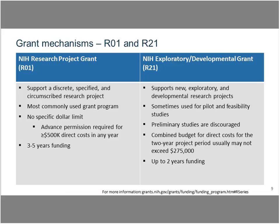Applications in response to the Caregiving Funding Opportunity Announcement that we will be discussing today will be in one of 2 grant mechanisms, the R01 and the R21 mechanisms. Most of you may be familiar with these mechanisms, but just to review, the R01, which is one of the most common mechanisms, supports a discrete, specified, and circumscribed research project. There is no specific dollar limit in the R01. However, advance permission is required for direct costs over $500,000 in any year. And R01 grant mechanisms support 3 to 5 years of funding.